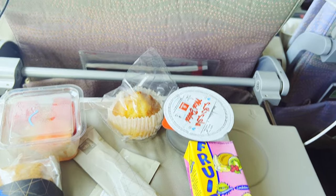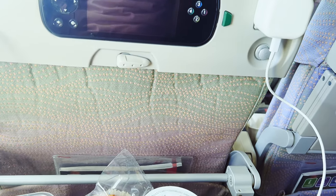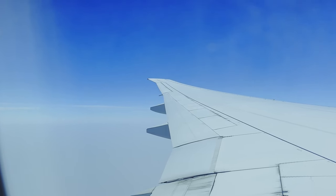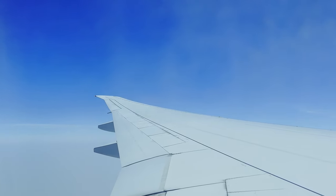Fruity and the cupcake and fruits. Come on, man. I paid about $200 for you to give me this. So, pineapple. Had pineapple in a fruit container. That's about like three tiny pieces. This is so funny. Look at this small thing. Anyway, well, I had to munch on it.